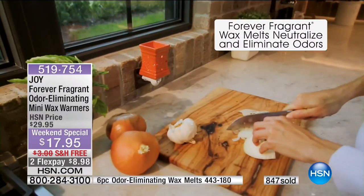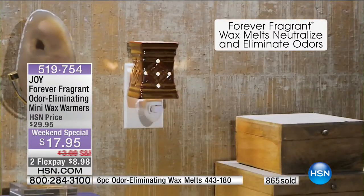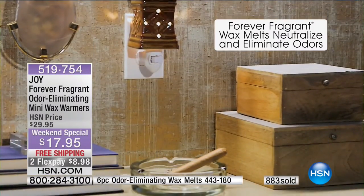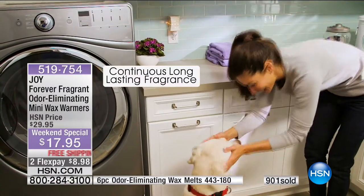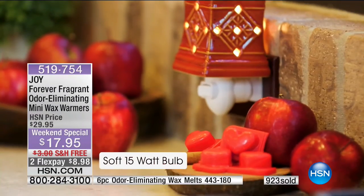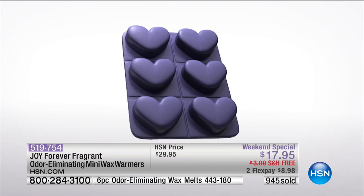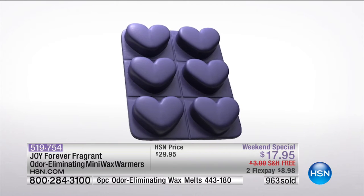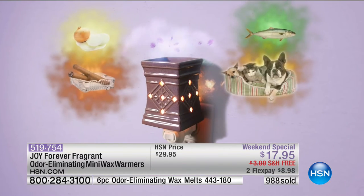Listen, I don't wanna leave anybody out. But let me just say something. We talk about the scent. You're seeing the cigars there and the cigarettes. Smokers, and pets. I'm gonna tell you that the odor eliminating power of Forever Fragrant, these wax melts, is the beauty of them. It makes you not even know until you get it home about how powerful the odor elimination is. It literally, in here, is the most powerful odor eliminator.